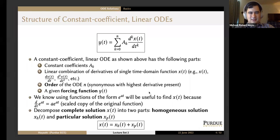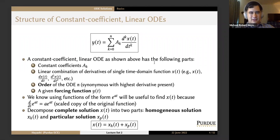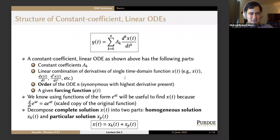Okay. So last time we covered an introduction to solving differential equations, specifically ordinary differential equations by classical techniques. And then today we're going to start applying it to circuits. So we talked about the structure of the ordinary differential equation: constant coefficients, linear combinations of time derivatives, an order of the function, and the forcing function. And we're using exponentials because we know it'll be a nice and easy way to get answers. And then we broke it into the homogeneous or natural solution and the particular or forced solution.